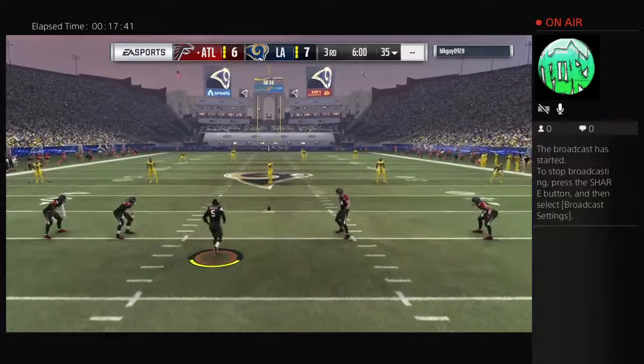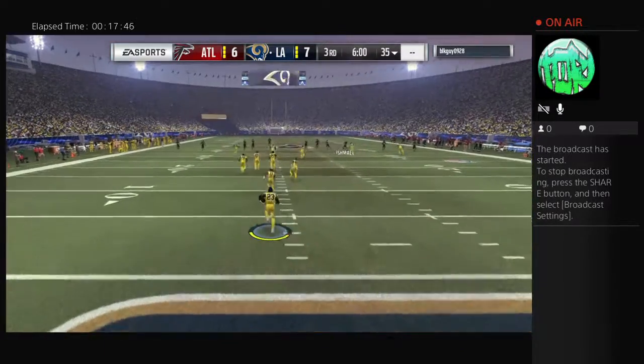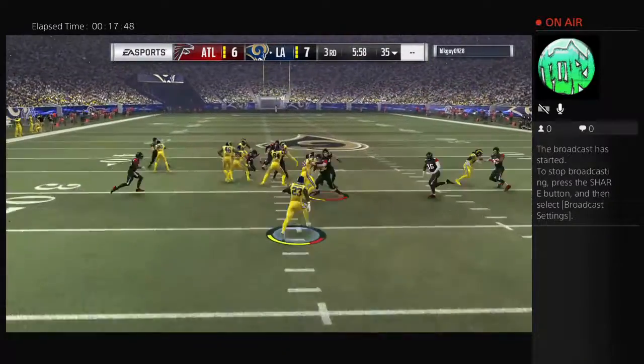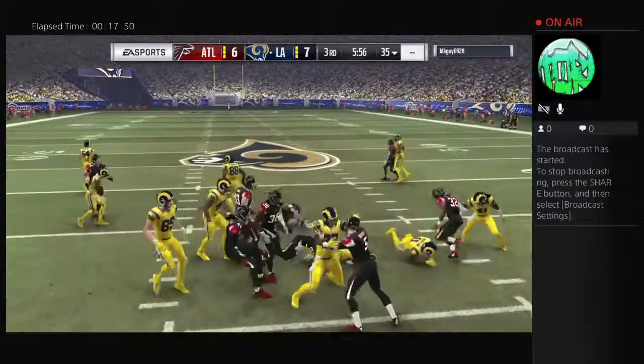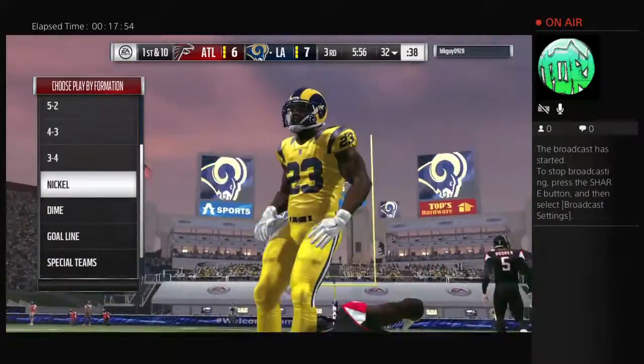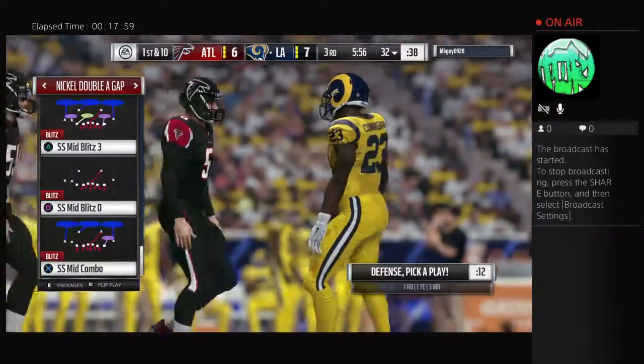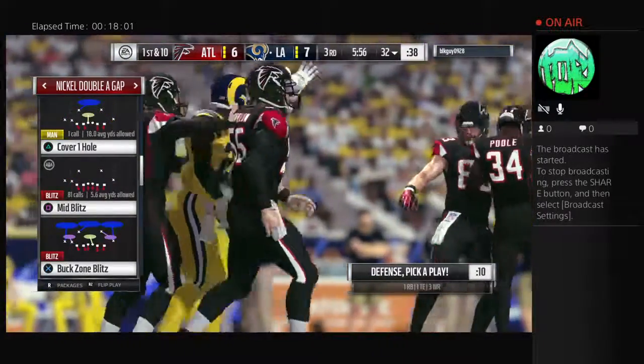Both teams appear ready for the fight ahead, and we resume action here in quarter number 3. This fielded at the 2. Solid return, pretty good field position. They'll start at the 32-yard line. And the Rams getting set to go now. They have the lead now. They'll be looking for some separation here as we begin the third quarter.